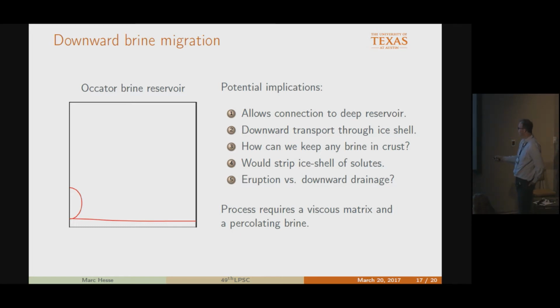So it raises the question of whether you can actually maintain localized melting in the crust, if your tidal heating or whatever it is creates it, or whether it would generally have a habit of draining downward unless you freeze it in time. It's sort of interesting to think of what this would do to the solutes that are in the crust.